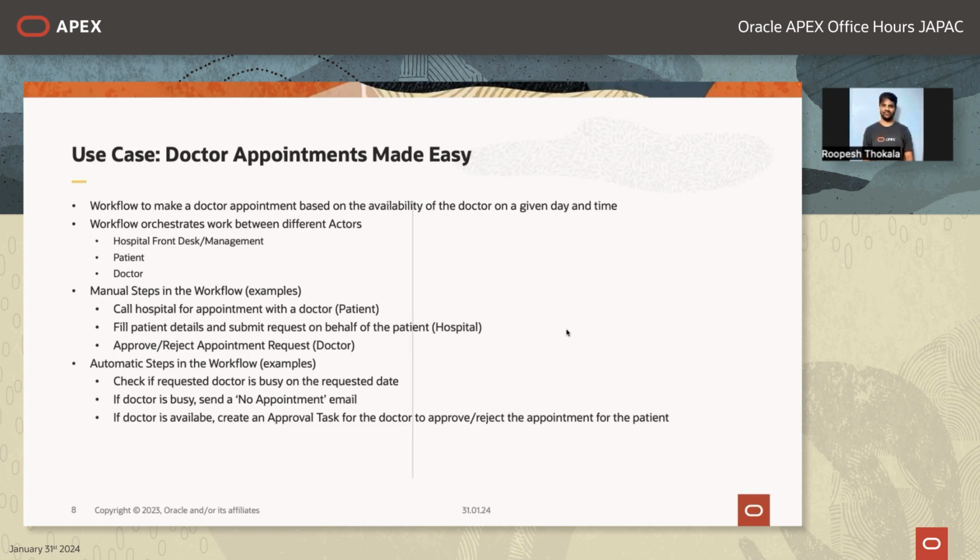When you dial up, they will be filling a form. Once they click on the submit button, the workflow triggers. So the main actors here are the hospital front desk, who will be taking your details, the patient, who will be accepting the invoices, and the doctor, who will be accepting or rejecting the appointment that you have requested. You can also see some of the steps. What are the manual steps that you need to do? Calling a hospital is a manual step, and filling the patient details and submitting a request on behalf of the patient, from the perspective of the hospital's front desk management, is a manual task, and the doctor should be able to approve or reject based on his schedule.